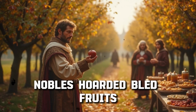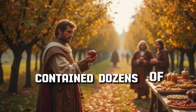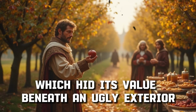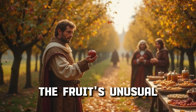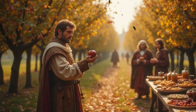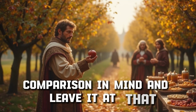Nobles hoarded bletted fruits, sparking bitter feuds over who deserved the sweetest batch. Cookbooks from the 1300s contained dozens of recipes for blet fruit tarts, jellies, and wines. Unlike clamroot, which hid its value beneath an ugly exterior, blet fruits proudly displayed their oddness. The fruit's unusual open-bottom shape earned it some forthright names in 14th century times, many too crude to mention here. Let's just say 14th century farmers had a particular anatomical comparison in mind, and leave it at that.